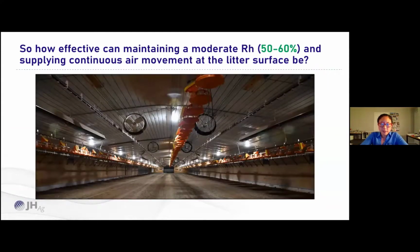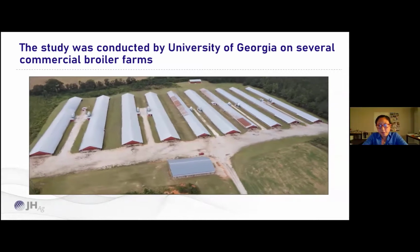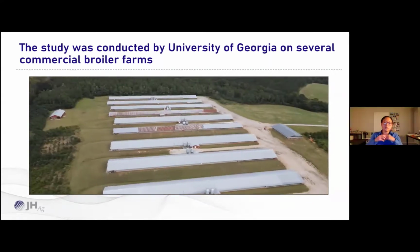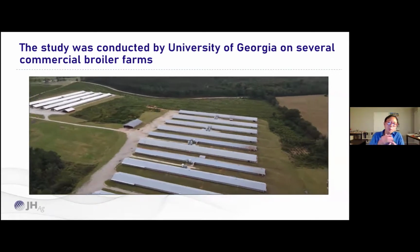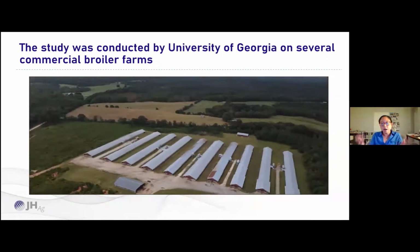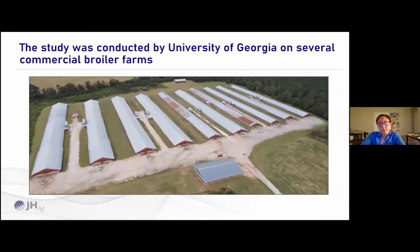So how effective is this concept if we ask producers to have a little bit of a drier house, but also supply continuous air movement? That's where the study I did at University of Georgia with Mike Zarek and Brian Fairchild came into place. We took this out into the field, on several commercial broiler farms, where at each farm we had two houses: one with the traditional basket fans versus the other with these higher volume circulation fans. And we did this over several flocks.